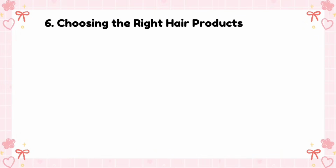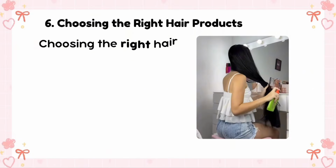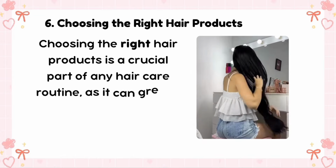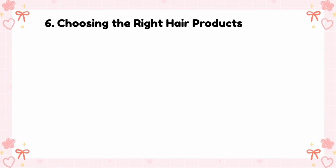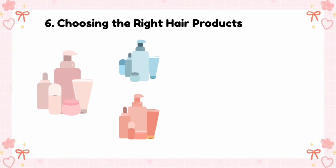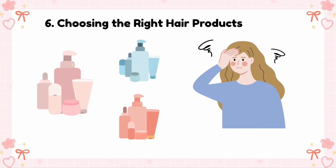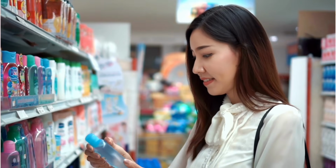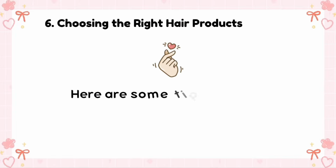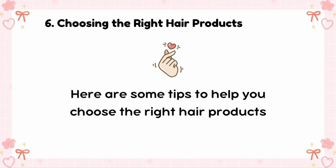Choosing the right hair products. Choosing the right hair products is a crucial part of any hair care routine, as it can greatly impact the health and appearance of your hair. With so many products available, it can be overwhelming to decide which ones to use, but by selecting products that are tailored to your hair type and needs, you can achieve the best results. Here are some tips to help you choose the right hair products.